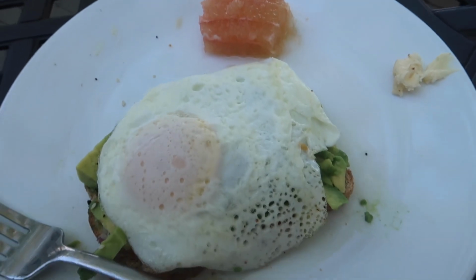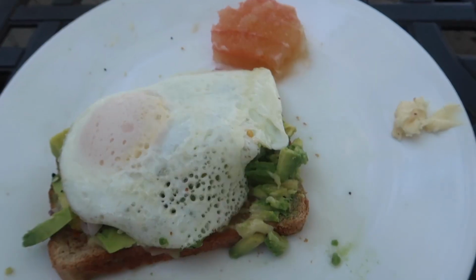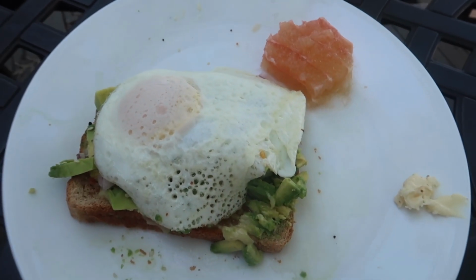So today for lunch, I had a little bit of grapefruit along with my lunch, which was toast, brie cheese for protein, avocado is a great fat. Onions are also good for the gut, just like garlic is. So I had some onions, but I made sure to eat the grapefruit first before I went into my other food.